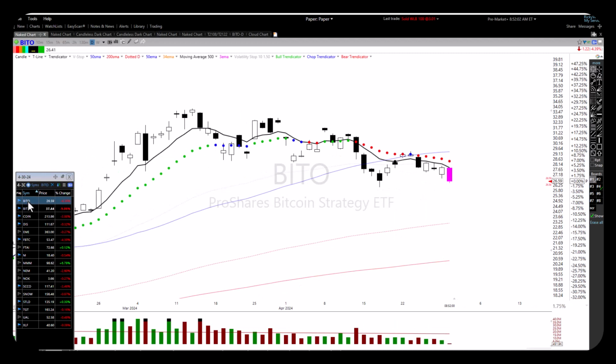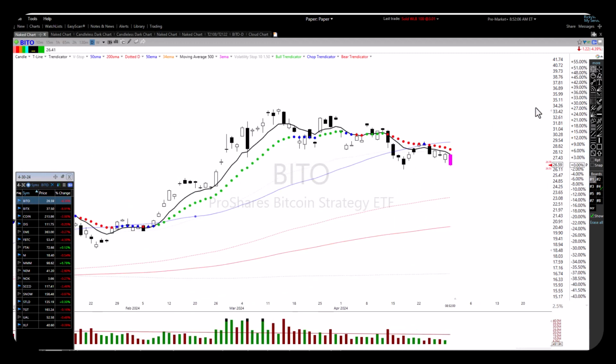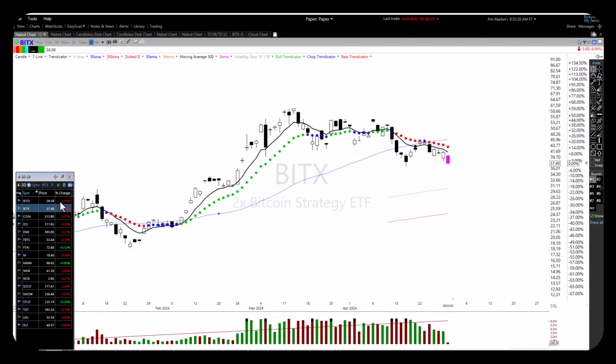And it looks like the whole BITO here is setting up short. Here we're failing the 50-period moving average. We've got a nice downtrend here. You can see that bearish H pattern taking hold right through here. We've got the deuces down here for targets. That may be setting up for a nice short. To go along with it, BITX, if you like that one, that's also looking short.